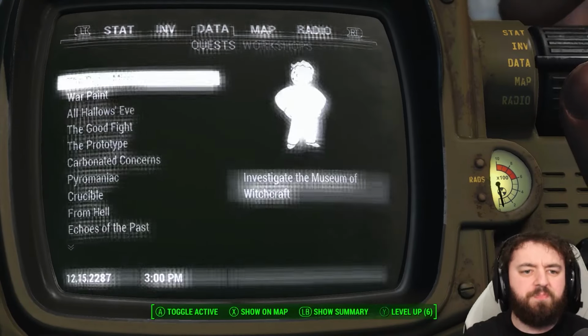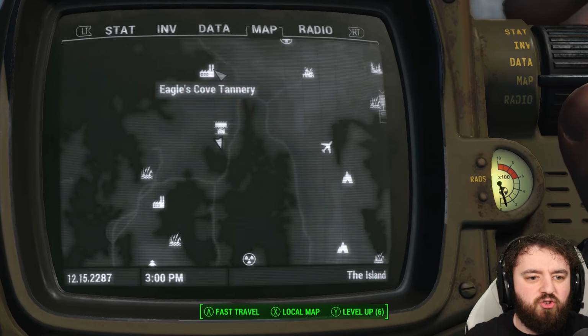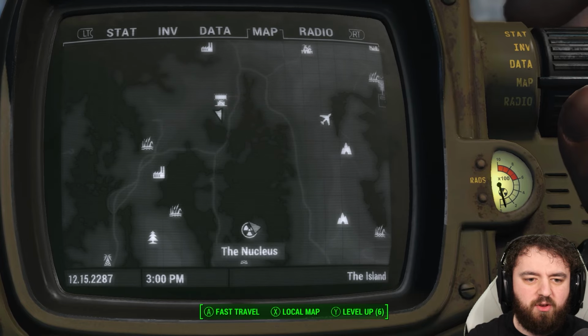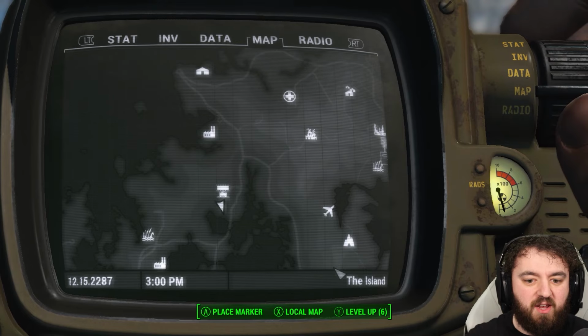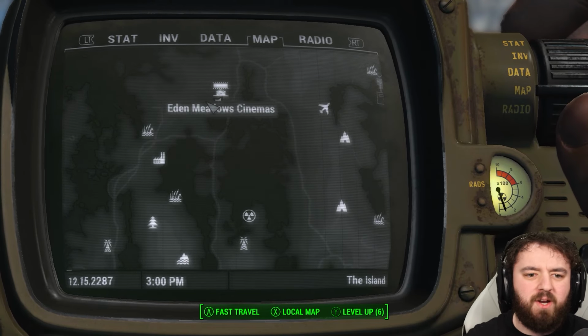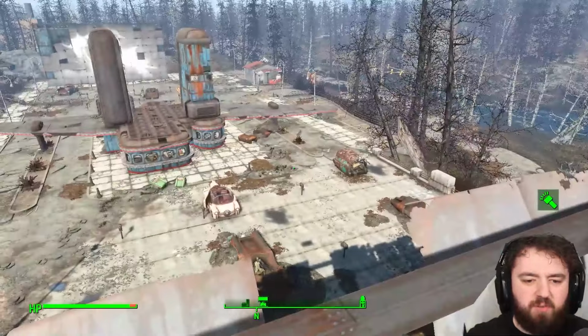Now, in terms of the map, we are, of course, in Far Harbour, the DLC, south of Eagles Cove Tannery, and just due north of the Nucleus. Most of the times you will visit here on any quest that involves going even near the Nucleus, and a lot of Radiant Quests will also send you here. So I hope Eden Meadows Cinemas has been useful.